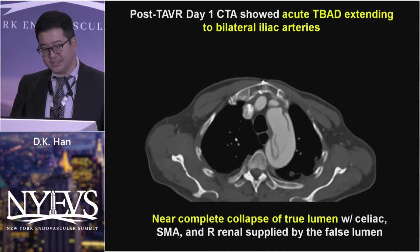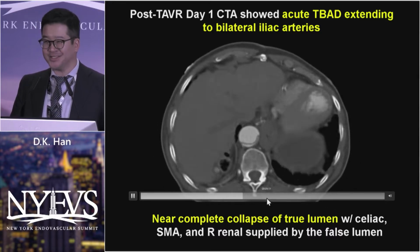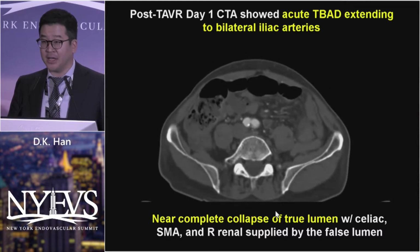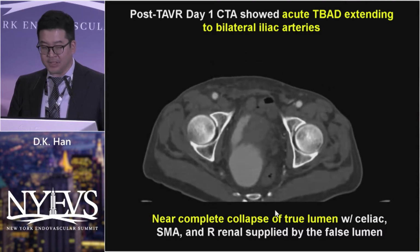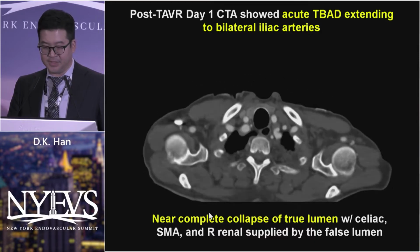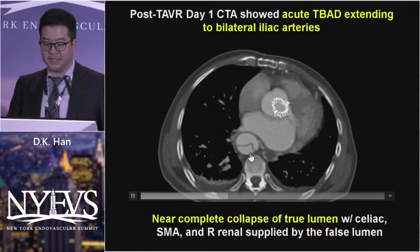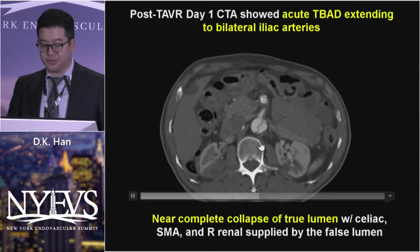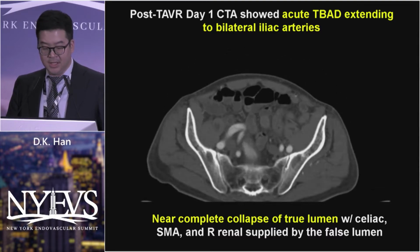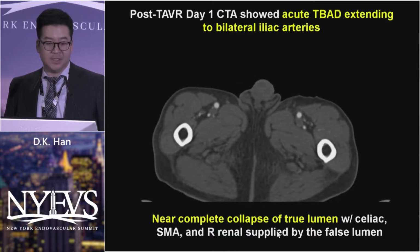And here's the CT angio coming down. Oh, yes, that's the reaction I was hoping to get from you guys. So you can see a pretty bad dissection that starts from the aortic arch and comes all the way down. If we let this cycle through one more time, one of the other features to note is that the true lumen gets completely collapsed. This smaller one on the posterior side is the true lumen, and it's completely collapsed going all the way down to the iliac vessels, with the celiac, SMA, and right renal supplied by the false lumen.